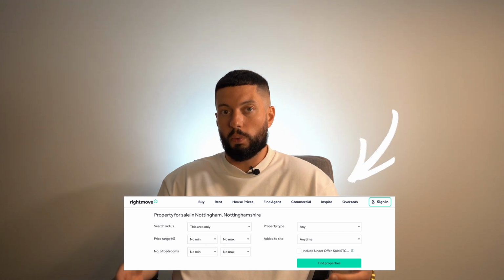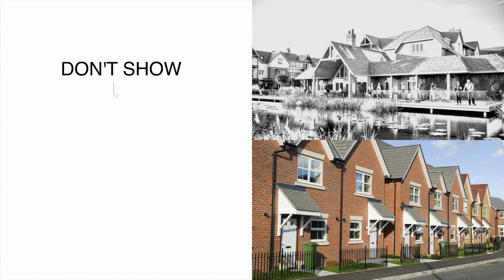When you're on Rightmove, one tip on how to find really good deals is use the filter options. What I click on is don't show retirement homes, new builds, or auction properties. I don't want to buy those kinds of properties, guys, for multiple different reasons. But select those filters and find a property that you're interested in buying.